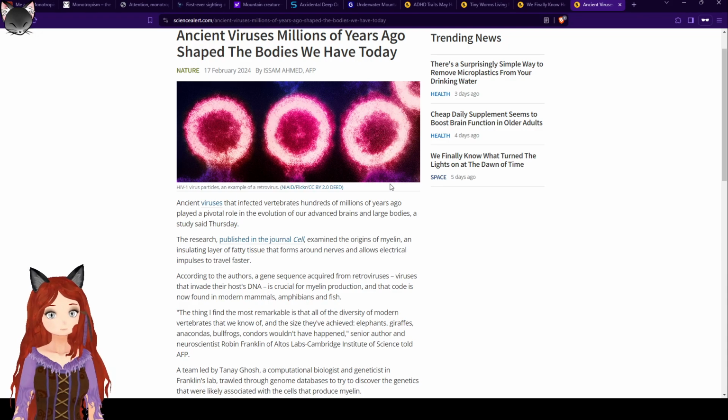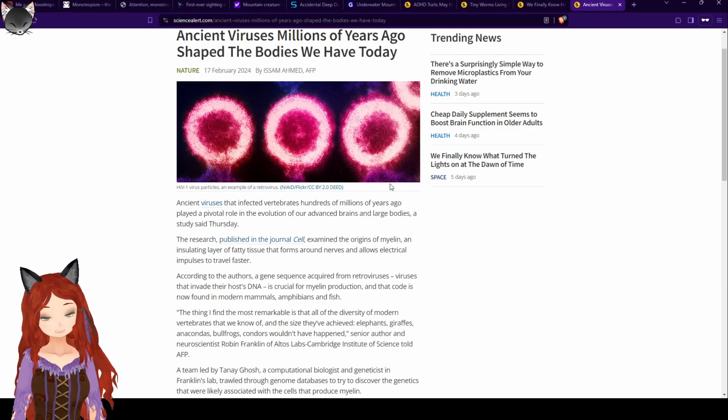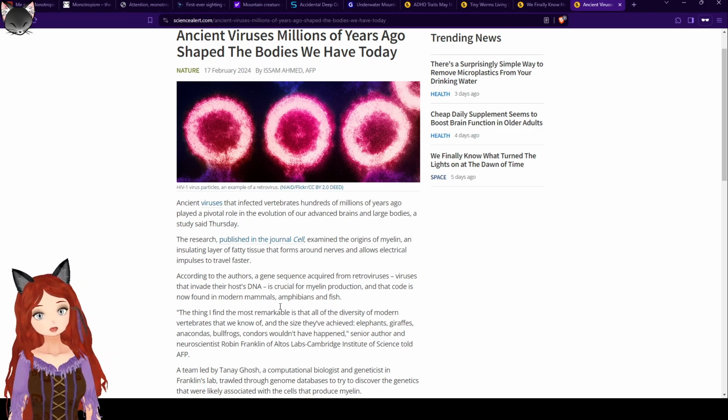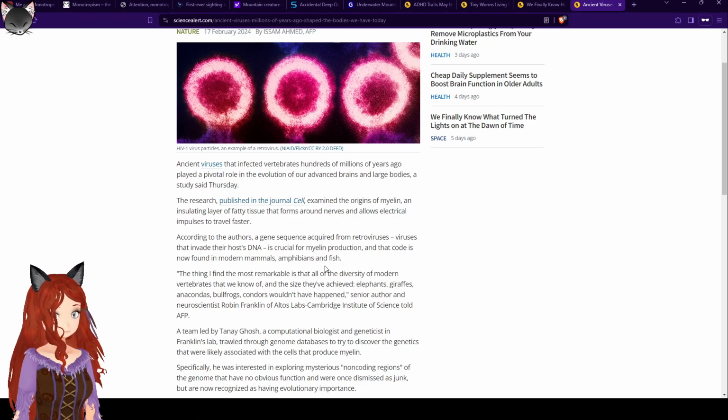The research, published in the journal Cell, examined the origins of myelin, an insulating layer of fatty tissue that forms around the nerves and allows electrical impulses to travel faster. According to the authors, a gene sequence acquired from retroviruses, viruses that invade their host's DNA, is crucial for myelin production, and the code is now found in modern mammals, amphibians, and fish.